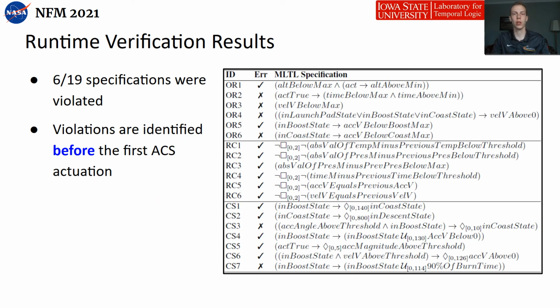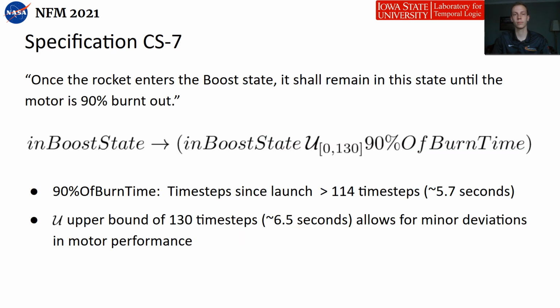Here is a summary of the results of our MLTL runtime specifications for Nova Somnium's ACS. An in-depth list of specifications with the original English requirement and the atomic definitions alongside the MLTL specification can be found on the project website. As you can see from this graphic, we generated 19 specifications in total, 6 of which are violated by the Nova Somnium dataset. We'll take a look at two of our specifications more in depth, which we consider to be telling of the failure that is present in the data.